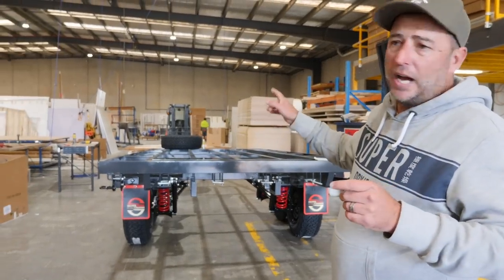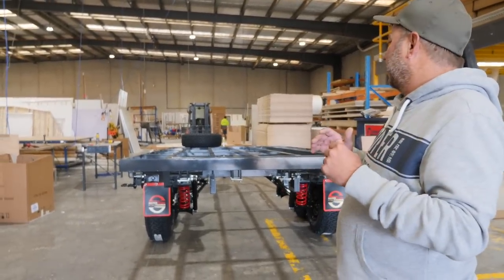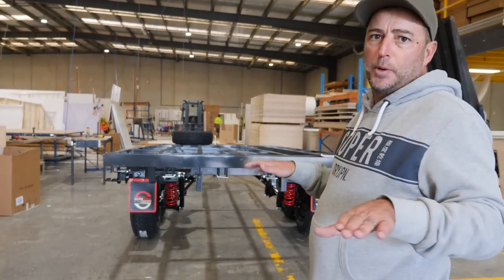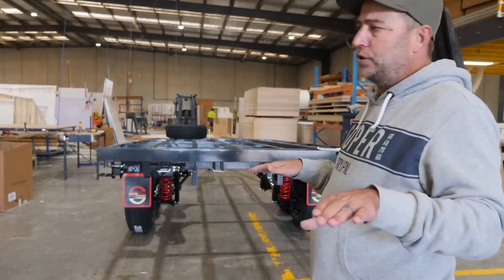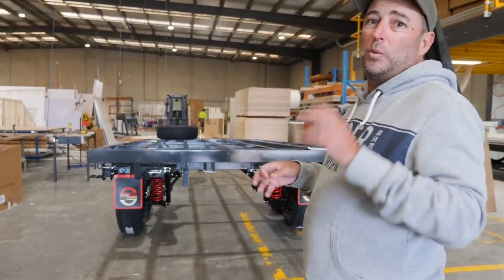Once the caravan's done, we'll do a full reveal, and then we'll also announce again the standard features and the upgraded features, what we've gone for. Now, we're no experts in the industry, but we have been on the road for 2 years, so we kind of know what we wanted and what we didn't want, what we wanted to change.